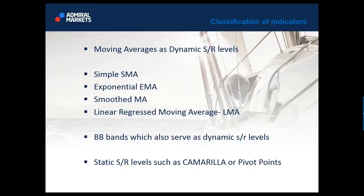But nevertheless, moving averages are very, very useful as dynamic support and resistance levels, and most of all, I definitely prefer exponential moving averages out of all moving averages. We also can have Bollinger Bands, which also serve as dynamic support resistance levels, and we can use basically static support resistance levels such as Camarilla or pivot points. So you need to make a difference between dynamic support and resistance indicators and, what I said, static support resistance levels such as Camarilla or pivot point. Okay.